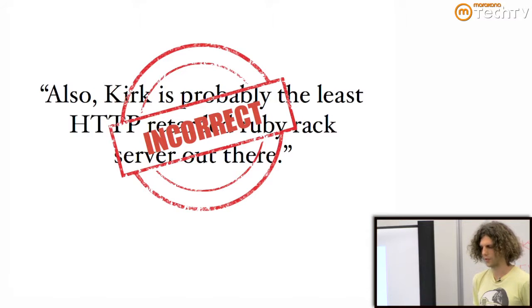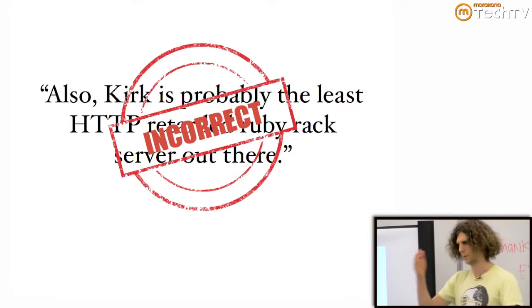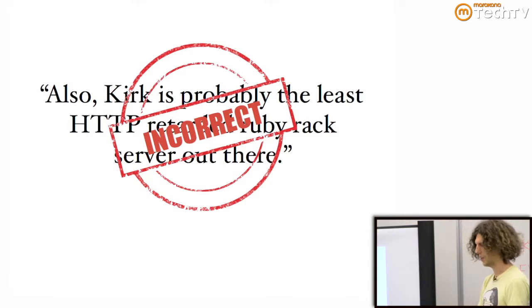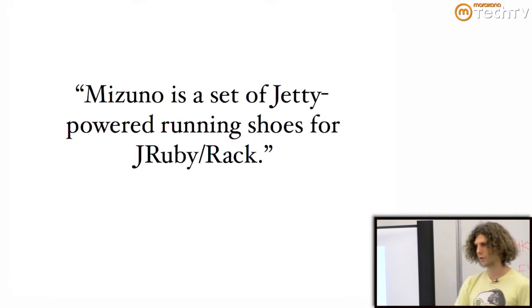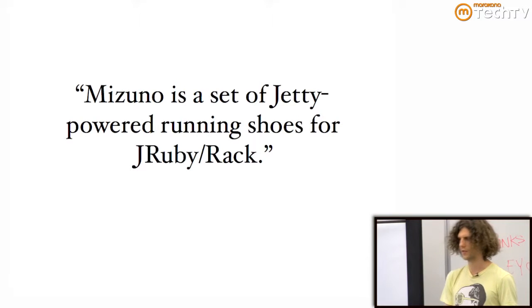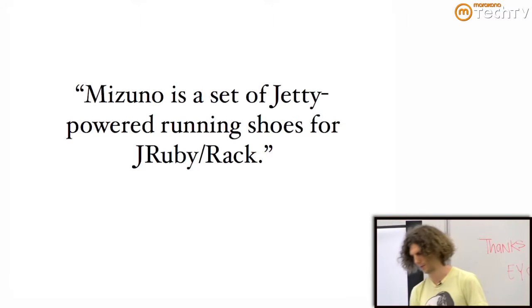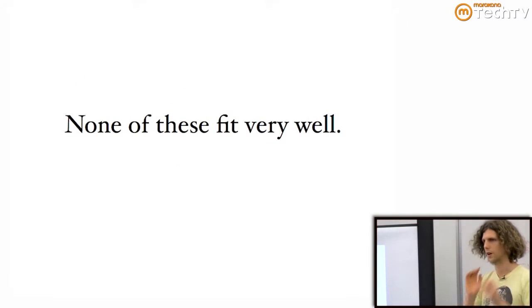There were just things that looked great in your development environment, but then when you try to deploy it and get your logs going to the right place and get your PID files monitored by Monit and all these things that you have to do when you're in production, it just didn't work for us. Mizuno was a simpler version, which also looked promising, but did tend to have the same sort of issues that we'd seen with Kirk. None of these options really fit very well for us.